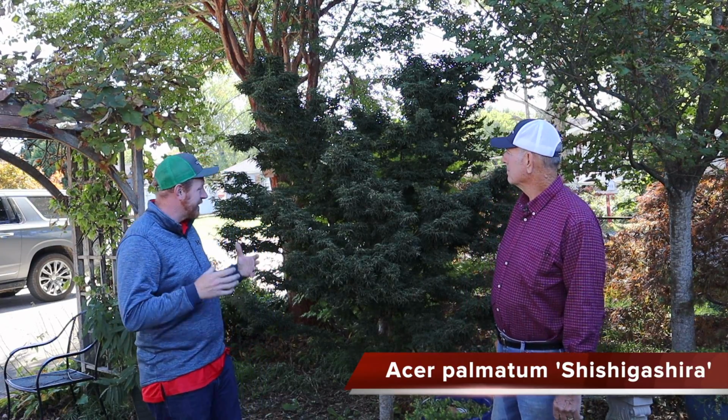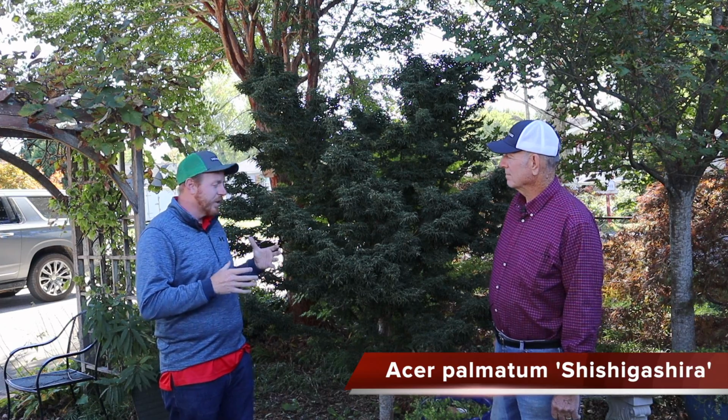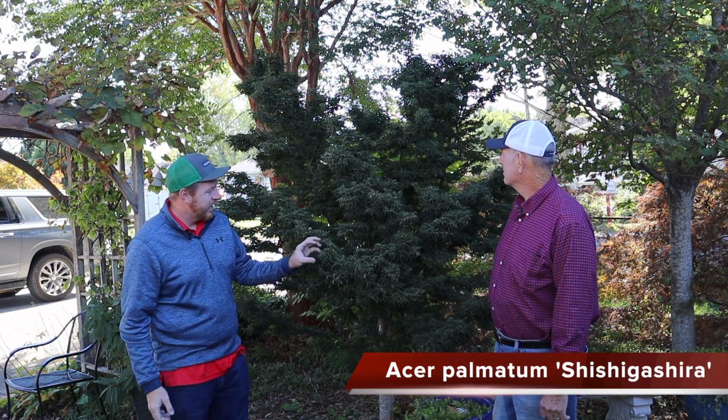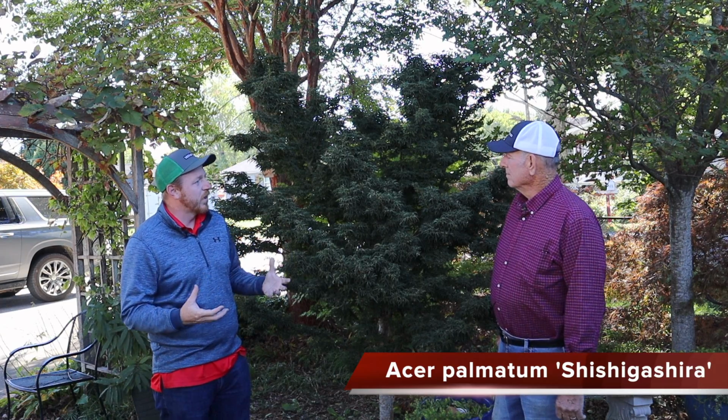That's very true. It's in some of the oldest recorded Japanese literature on Japanese maples. It's from that 1700s list. And Shishi was a mythological lion in Japanese literature. And Gashira means head. So it's kind of like talking about this lion's head. And I think it's because of that twisting leaf and the fall color sort of looks like a lion's mane.